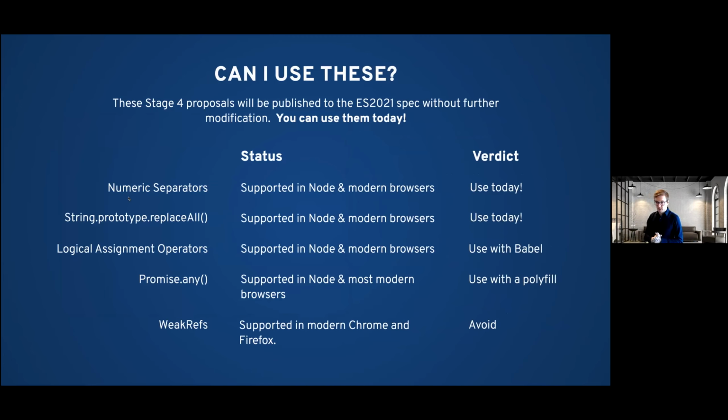So of these 5 features, 4 of them are pretty safe to use today. 2 of them are virtually safe to use almost anywhere. Numeric separators and string.replaceAll are supported in a couple recent versions of Node and every modern browser, including Safari. You can use them today. You should probably still transpile them, but to be perfectly honest, most browsers you're going to see in the wild, with the exception of IE and Edge, are going to support these out of the box.